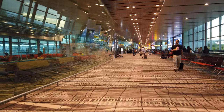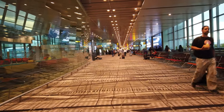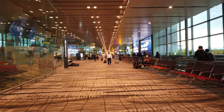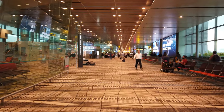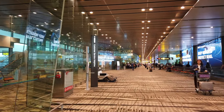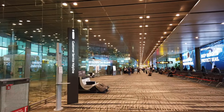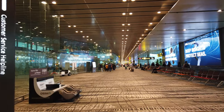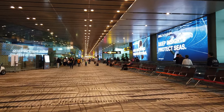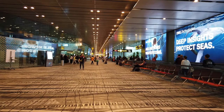How many terminals are in Singapore? 4 passenger terminals. Changi Airport currently has 4 terminals, T1, T2, T3 and T4, with a total annual handling capacity of 80 million. Terminals 1, 2 and 3 are directly connected via a people mover system, with airside passengers being able to freely move between the terminals without going through immigration.